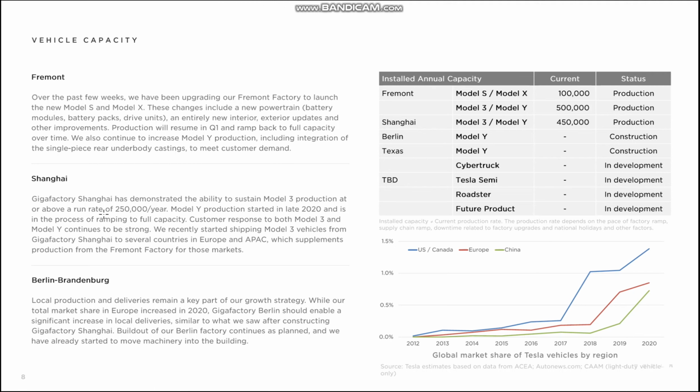Under Shanghai, it is noted that the run rate for the Model 3 is at or above 250,000 units. As the production combined with the Model Y is 450,000, we can assume that the run rate for the Model Y is around 200,000.